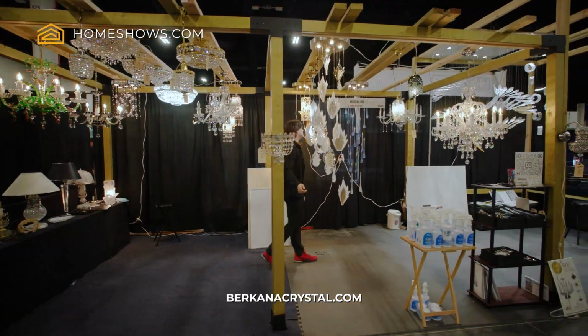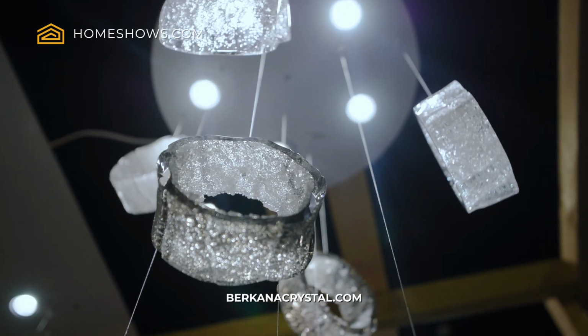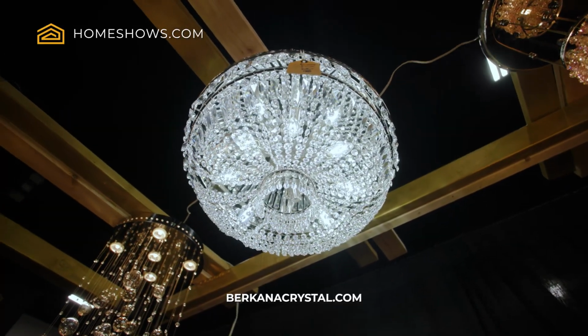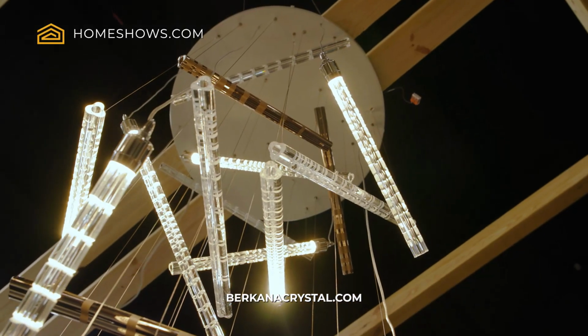So the different products that we offer, we go from something that's more contemporary, more modern. Then we have a subsection of that, which is the customization section. And then we also have traditional lighting. We also do floor lamps, table lamps. We do everything lighting related.